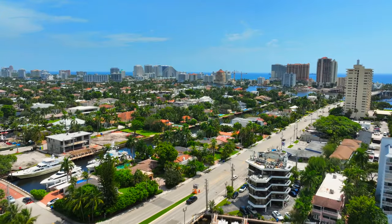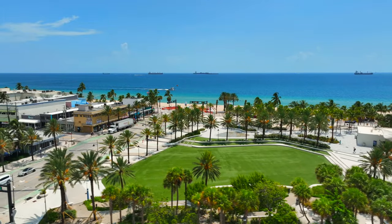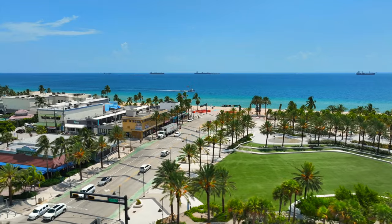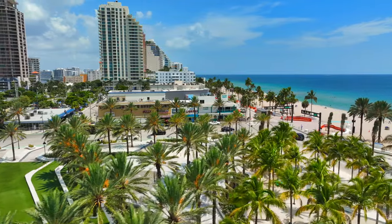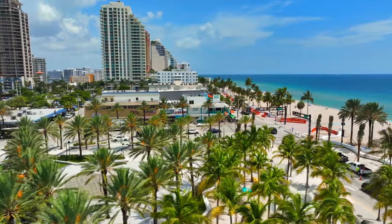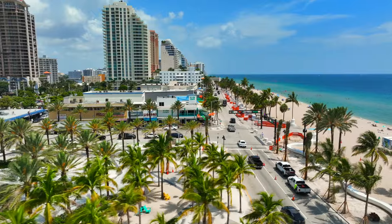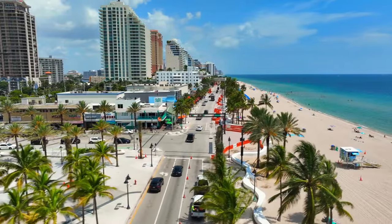Las Olas Boulevard comes to an end at the beach. The Oceanside Park hosts different events like the farmers market, concerts, fitness events, and movie nights. State Road A1A is the main road on the island. The island is relatively narrow and about 12 miles long. It's made up of different neighborhoods and towns.